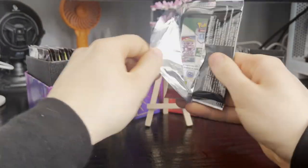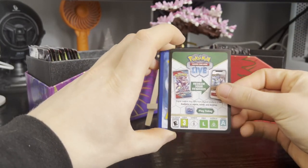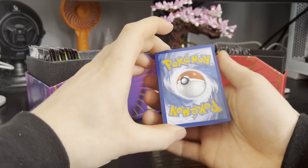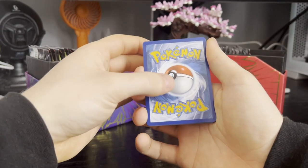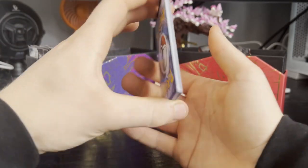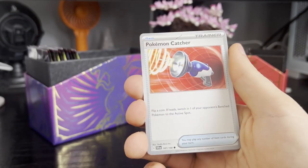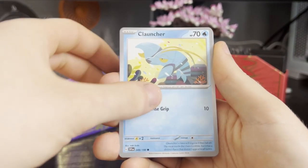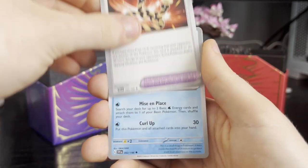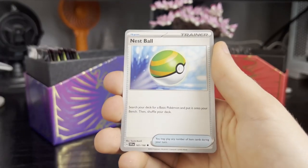So, with this new set, yep, every code is black. And the reason for it is because now you're guaranteed at least a holo, right? And the pack trick now is just one card from the back, if you want to do the pack trick, where the last card is an energy card, right? So we've got Fire Energy, Pokemon Catcher, Clauncher, Dolliv, Quaxly, Defiance Man. Oh, I hate this guy, the sushi guy. Cut my ass in the game, man.